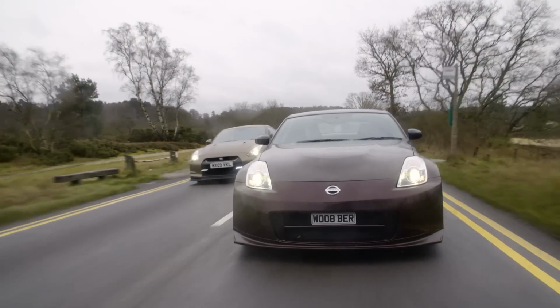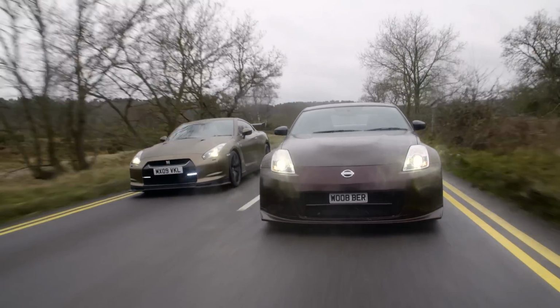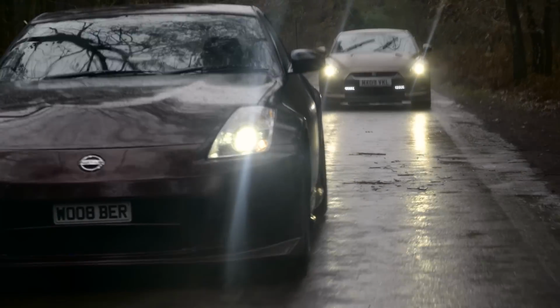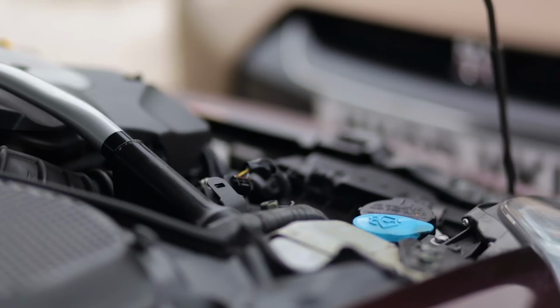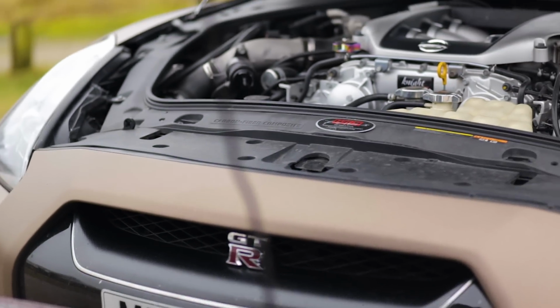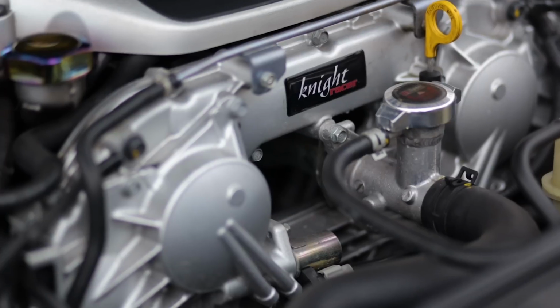There's a lot of power going through the rear wheels, so be careful. And I think it is a great alternative to a GTR. It's kind of got the same ethos. I feel like this is a scaled down version of a GTR, which effectively it is. We've got a 3.5 litre V6 NA. The GTR's got a 3.8 litre V6 with twin turbos.